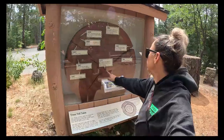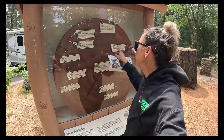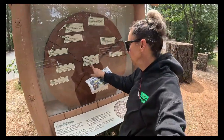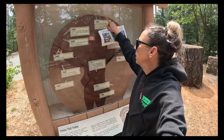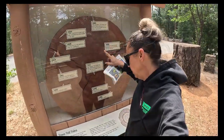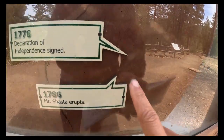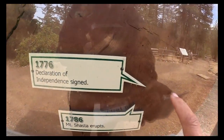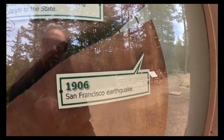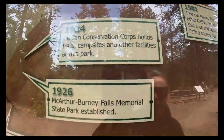This is actually really cool. So it's a piece of a tree cut out, and then it has the age or the years. So they're thinking that it was sprouted or born in 1653, and they cut it down in 1981, or it fell down or whatever. And the tree was that old when Mount Shasta erupted. The Declaration of Independence was signed. I like that.